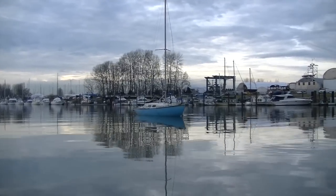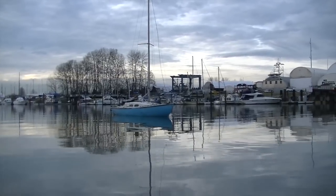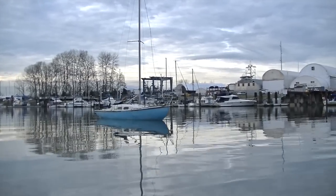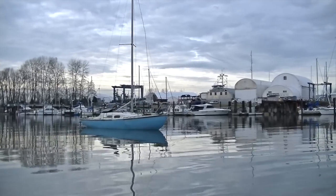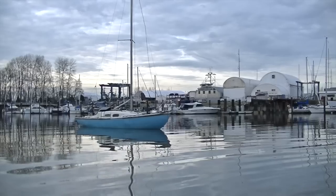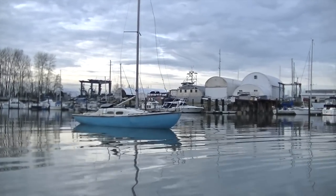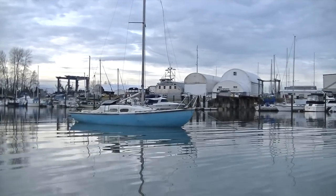This little blue boat used to be anchored just upriver a little past my dock, and we had a really big storm. Actually, if you look back on my videos, it was a stormy night. When that happened, this little boat got dragged all the way down here. I've never seen anyone on it. I think someone just came and dropped anchor and left it.